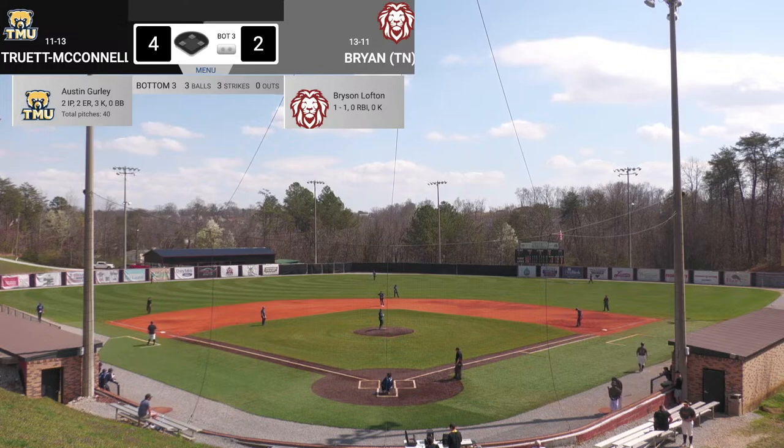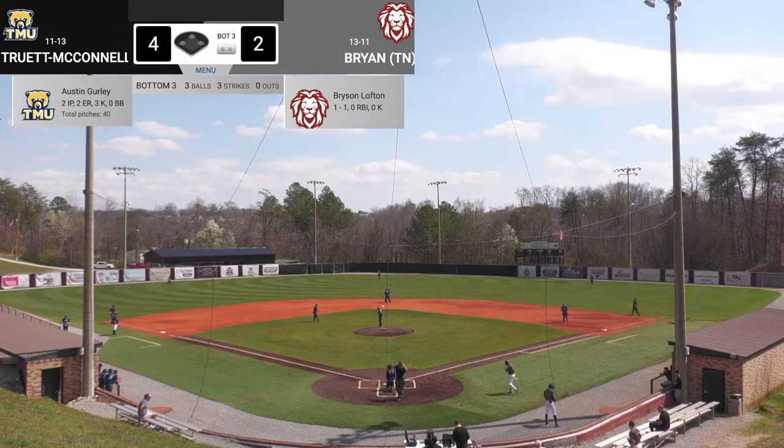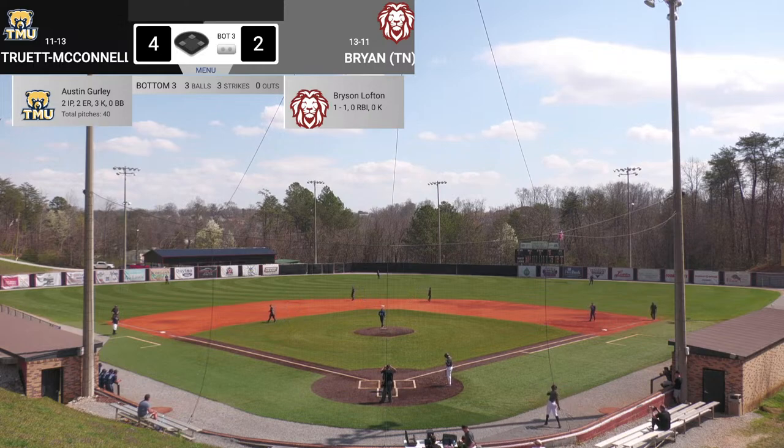Pitcher finishing up his warm-up tosses as we get ready to start the bottom of the third. Leading off for the Lions will be the third baseman, number 44, Bryson Lofton. I also need to give a shout-out to Austin Pratt, his brother, who is listening and watching.